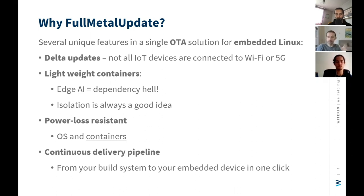Then FullMetalUpdate is power loss resistant. If you use a solution like Docker to update your system, Docker was designed for servers with power backup, and that's not applicable to embedded systems. So when you are updating one of your devices, you need to make sure that even right in the middle of the update, your device is still going to start and you're still going to be able to use it. So FullMetalUpdate was designed for that, for the operating system and the containers.